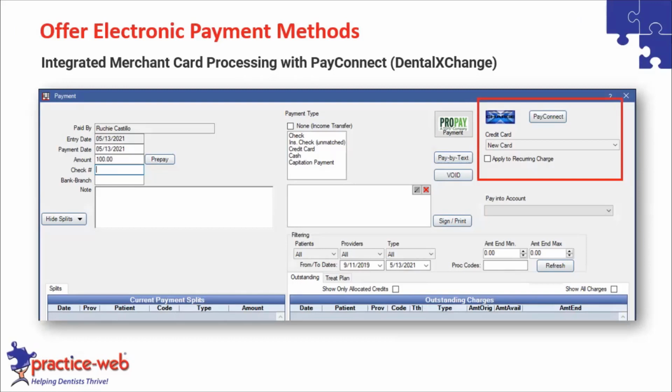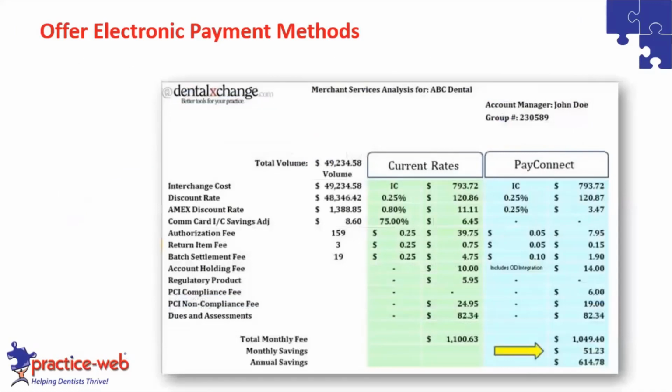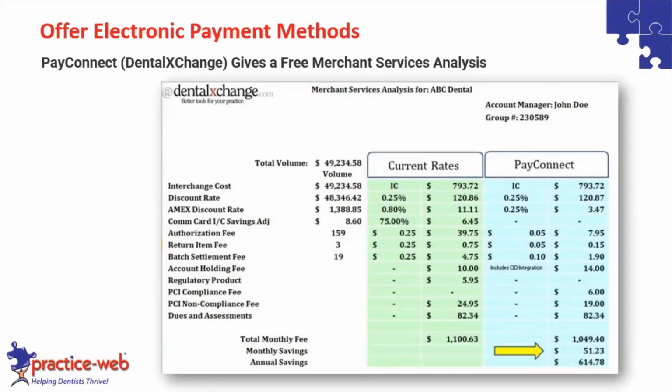So one thing that Dental Exchange provides, if you're considering going over to them and using Pay Connect, which I highly recommend you look into, they do a free merchant services analysis. So they'll look at your current rates with whichever merchant service you're using and show you how Pay Connect can save you money by switching over to them. So this makes it kind of a no-brainer to switch over.